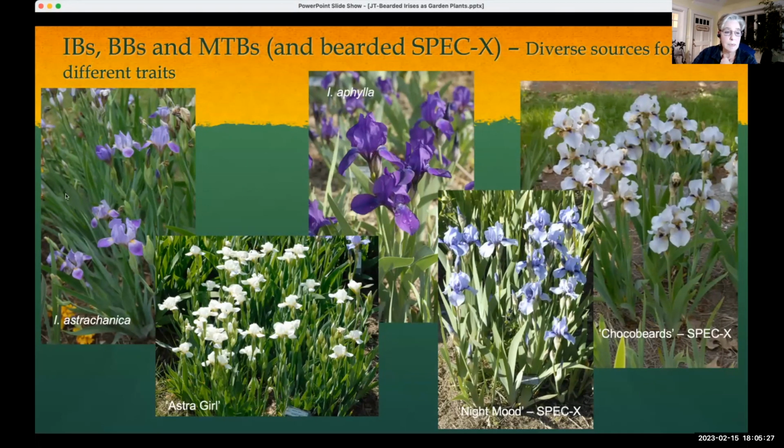Another something that has helped out the miniature tall class is Iris astacanica, which is a very tiny thing with a billion branches and a billion buds that has been worked into the MTB class. Astragirl is half astacanica, although it was introduced as an MTB, because it makes a very lovely little MTB.